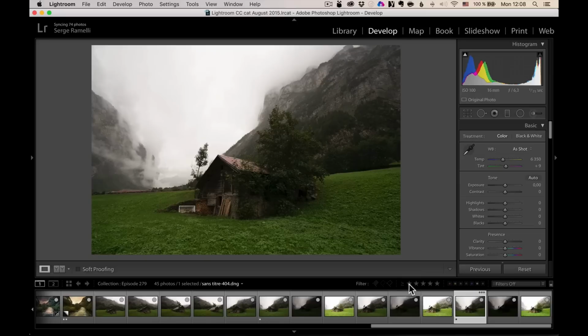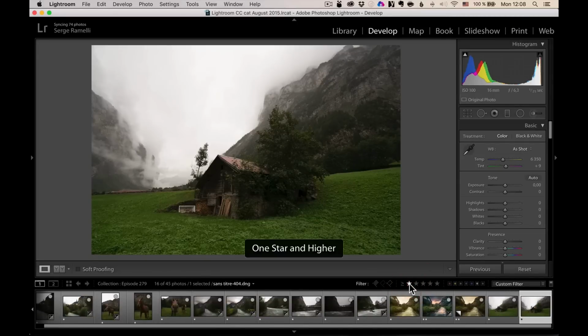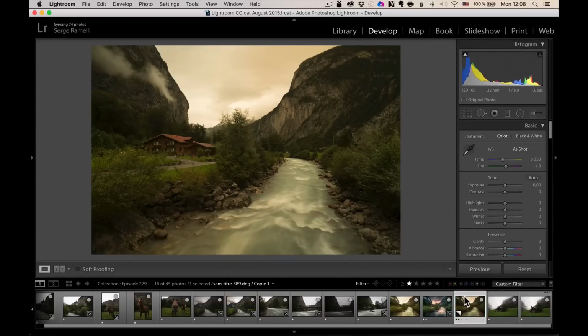So now I'm going to go here and click on this one, so now we only have the ones which I think have potential. And I'm going to jump directly to the star photo, which is this one, because I'm going to use this one as a base to create a series of presets, actually 10 presets that I call the bad weather presets that I'm going to give you.